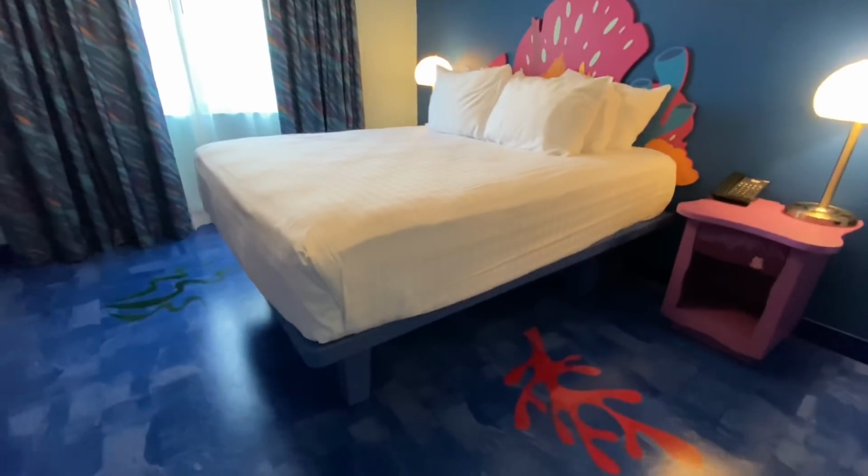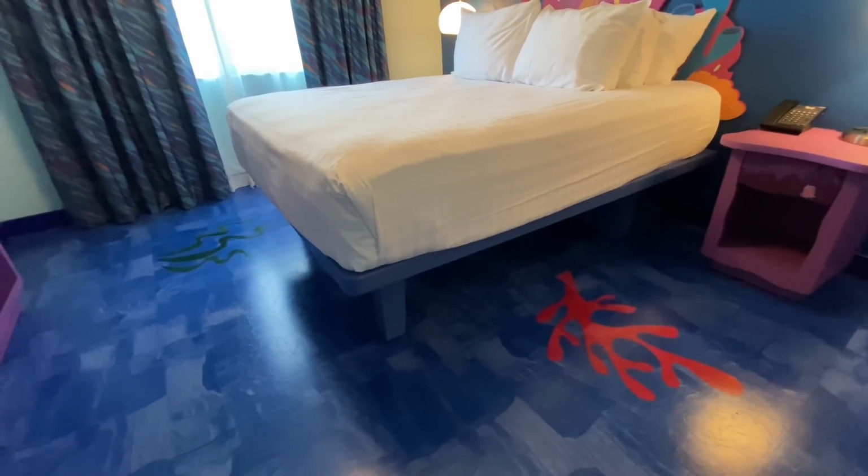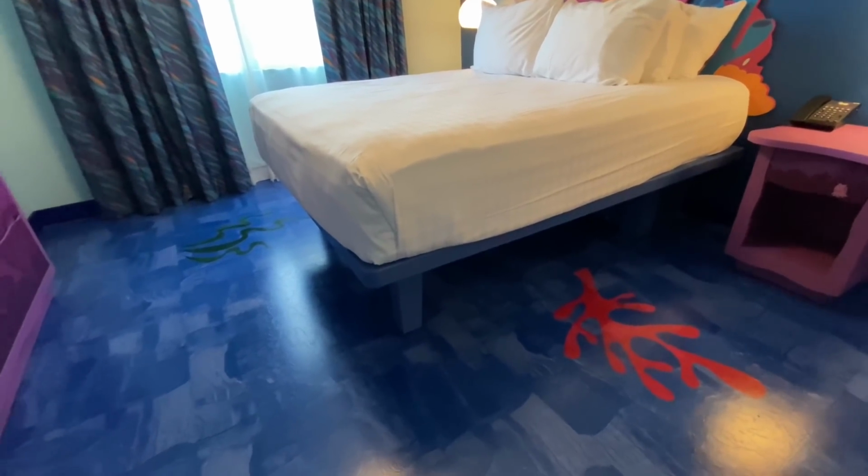The other big change in here, they took the bed higher off the ground with the new frame, and so there is room for your bag under there, the new standard Disney thing.